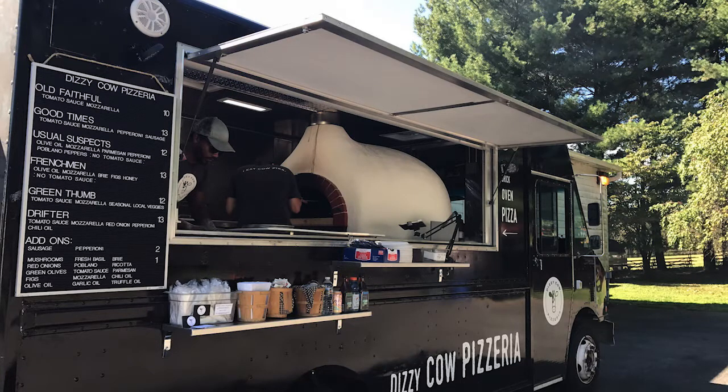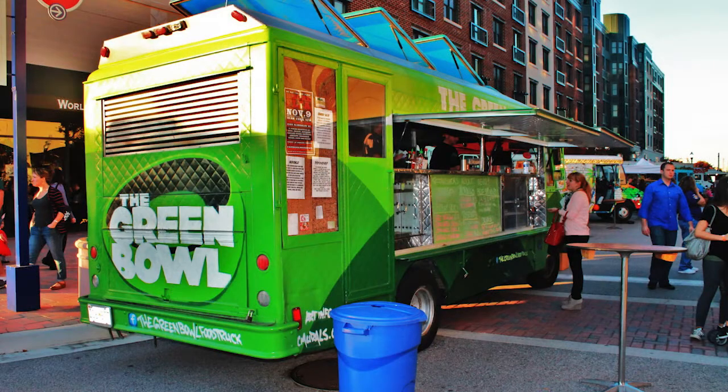Isn't Dizzy Cow and Green Bowl involved in this project now? Absolutely. That's gonna be awesome. Yeah, so it's great. We've all been friends since we all got in the business. None of us knew each other beforehand. We just got along from the jump. We have very similar mindsets. All three of us, from a business perspective, we all feel like giving back to the community is a priority as opposed to a privilege.